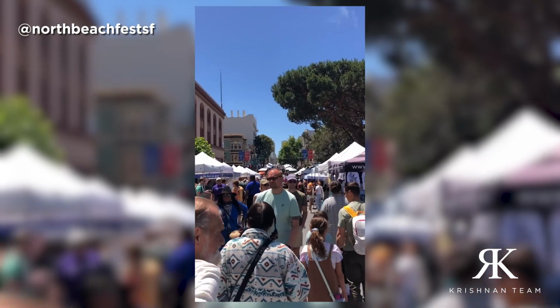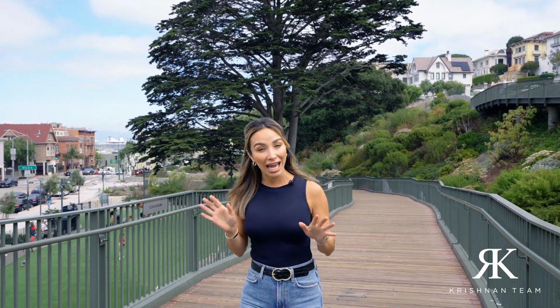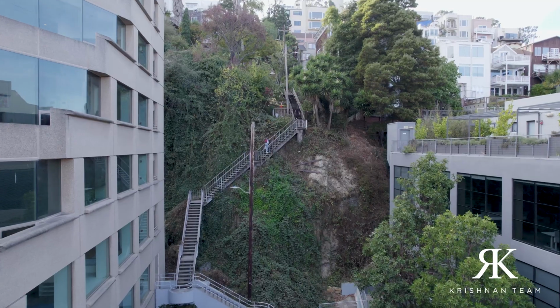Generally the weather is cool, better at that time of year too. So if you're in North Beach and happen to be there at the North Beach Festival, you'll definitely want to check that out. North Beach is also historic, as I mentioned. It's home to a few staple San Francisco landmarks like Coit Tower or the Filbert Street Steps. If you are into parrots, it's one of only two places where you can actually see and hear wild parrots in San Francisco, so it's so cool.